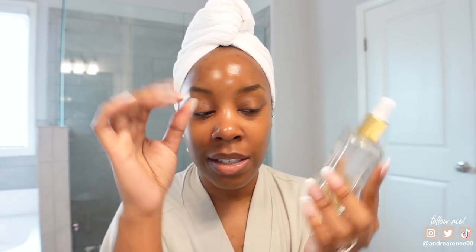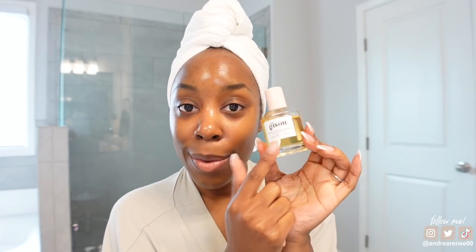And that's why I am pretty much done with it. This is my second bottle. The first one I had was a little mini size, but they actually have a set on Sephora that has the oil. They have the hair perfume, which is another product that I recommend. They also have the hair conditioner, I believe, but it's a cute little set.